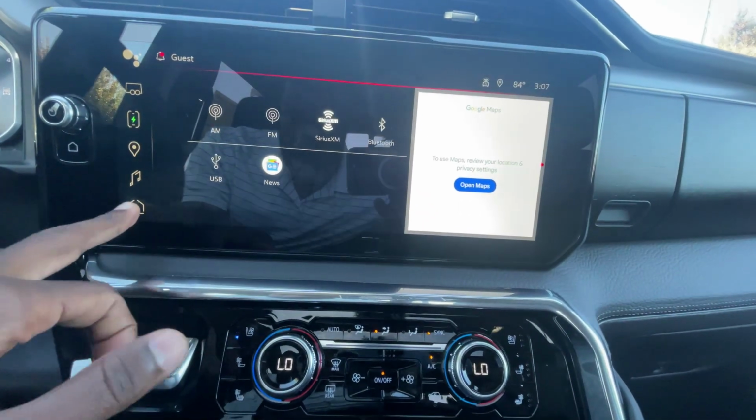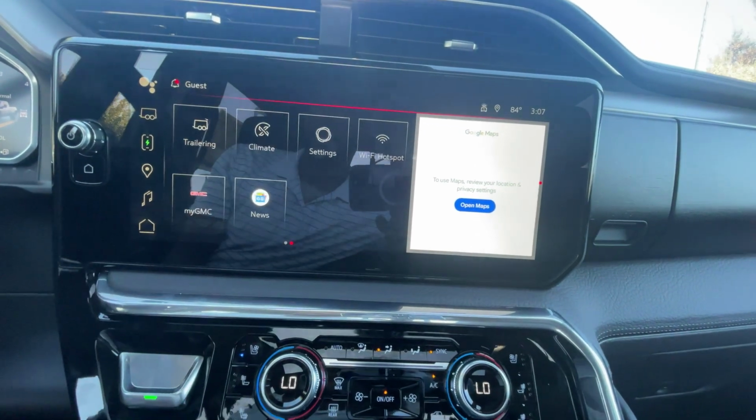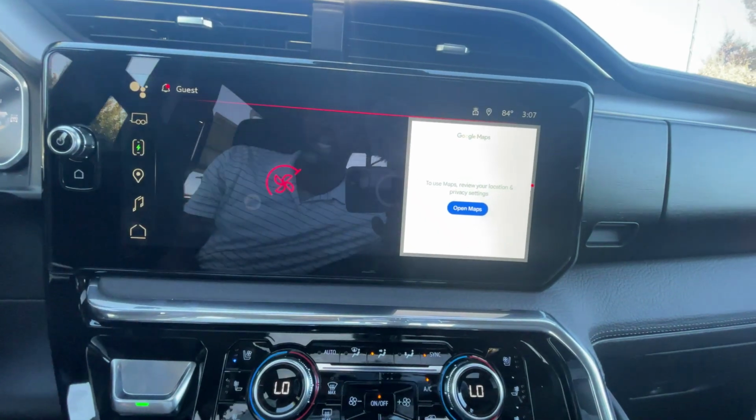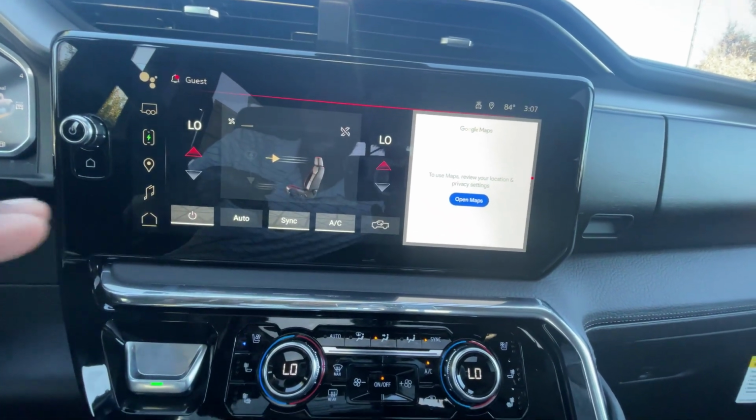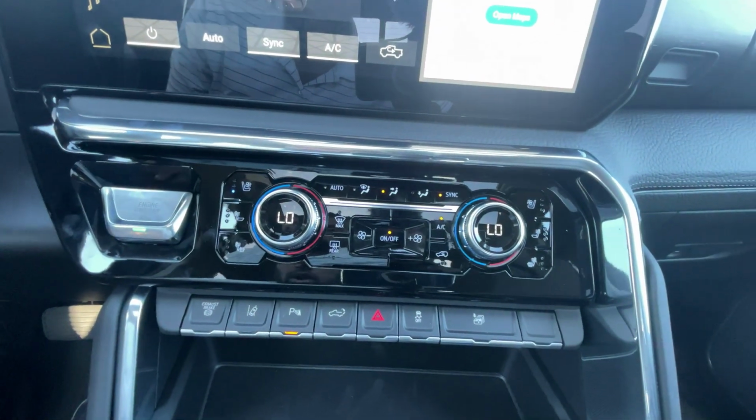We have the Google Assistant system, so we have Google News, Google Maps, the Play Store if we want to use any of that. Dual zone automatic climate controls. We can control either from the screen itself, or we have buttons and knobs down below that also include the 3-stage heated cooled seats.